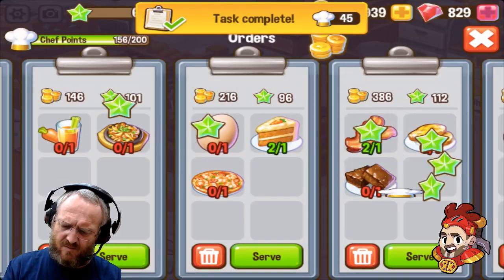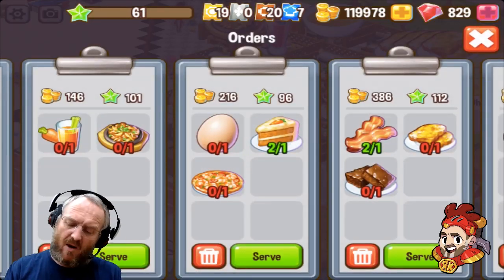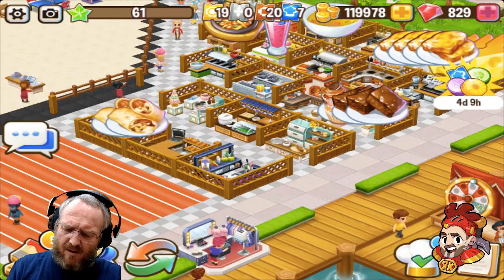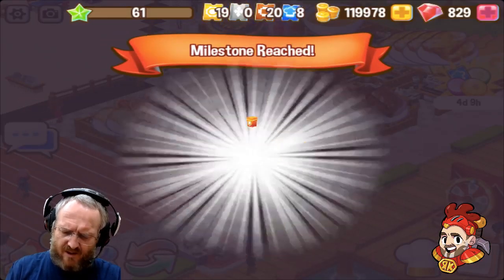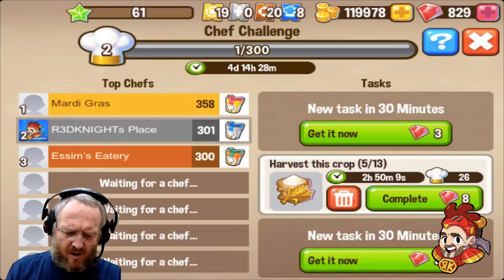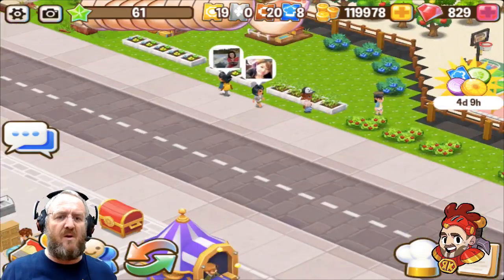That's perfect as well. I had so much bacon the other day, and I had a bacon truck, and I did it, but all my bacon's gone now. We've reached a milestone, which is beautiful. That's 8 now. We've qualified, and we are in second place, at least for the moment. Oh well, won't be there for long.